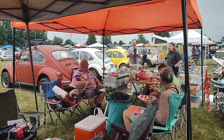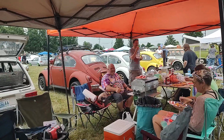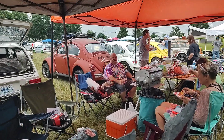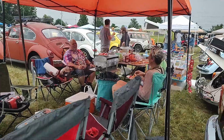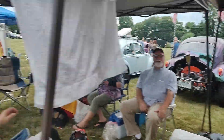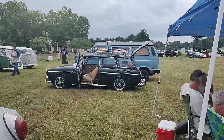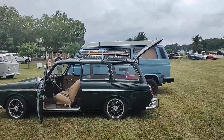Here we see these nice people, Glenn and all. He made me some nice food today. There's his 71, I think, Beetle. He's safariing it. It's going to be a safari bug. That's cool. Great pizza and great hot dogs here. I can attest to it. There we go. Onward. Onward and onward and onward.